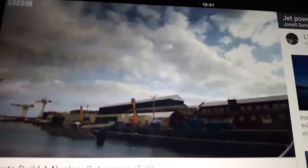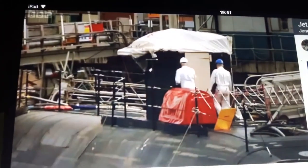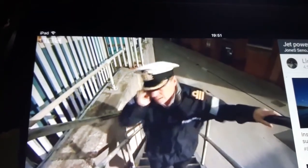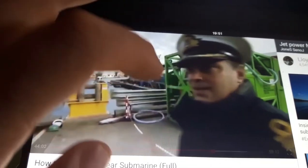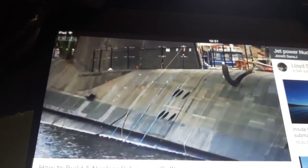About to fire up the nuclear reactor. Just a day like any other in Barrow. The jet engine, in other words. The reactor is carefully being switched on and monitored by nuclear engineers. Look at these two Muppets. It's ridiculous. Yeah, we started. That's good. Fire the jet engine up. Oh, what's that now then?